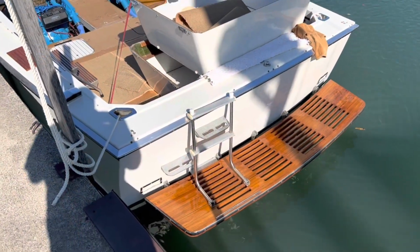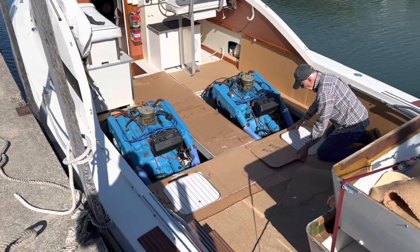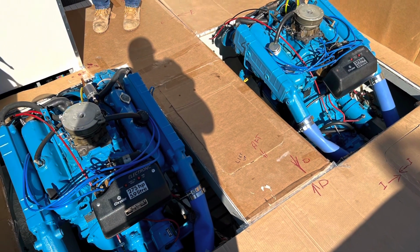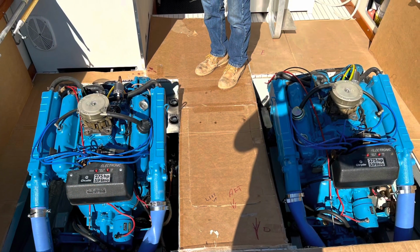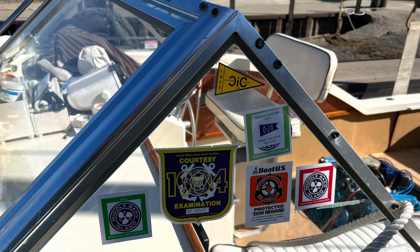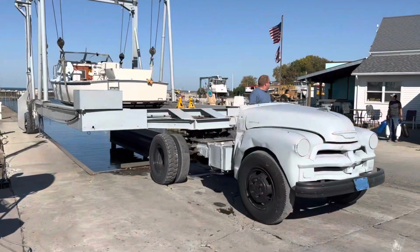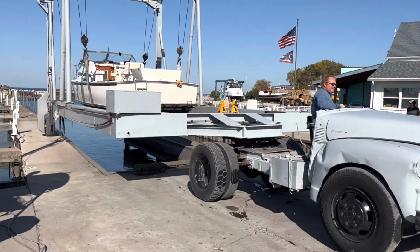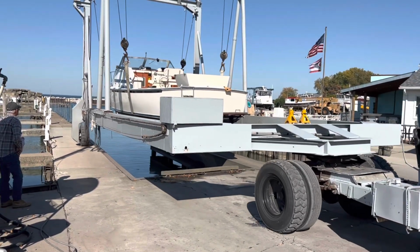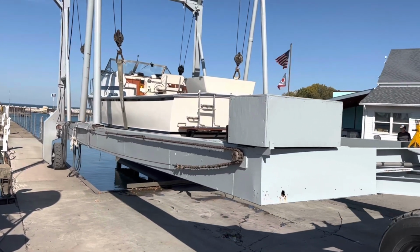Made it back from our sea trial. Looks good. Listen to those engines. '54 Chevy pulling a '69 31 Bertram out. Just got done with the sea trial, putting her away for the year. She's all good to go.